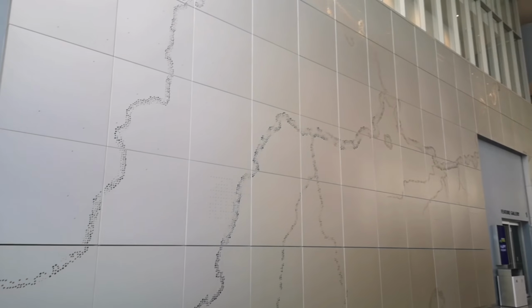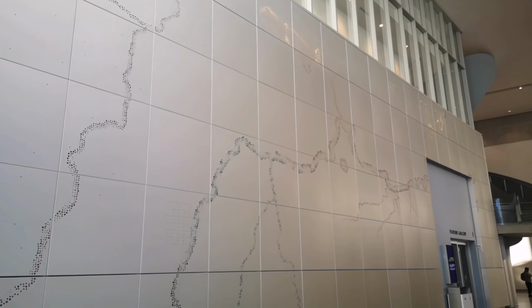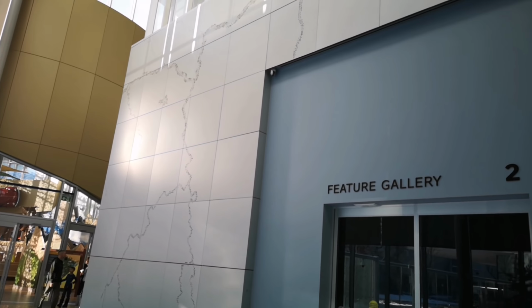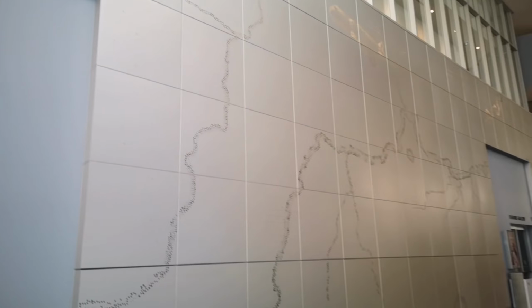We're trying to guess what all this patterning is supposed to be. Like maybe some sort of historic trails or something. I don't know, something to do with the landmass. Can't figure it out. Doesn't say anywhere. First stop, bug gallery. Ashley's favorite.